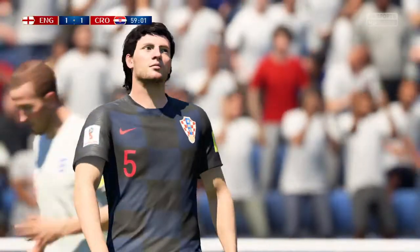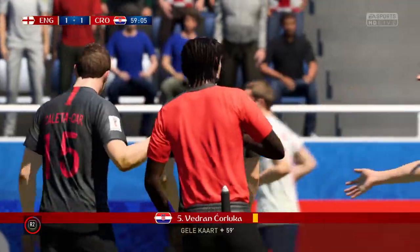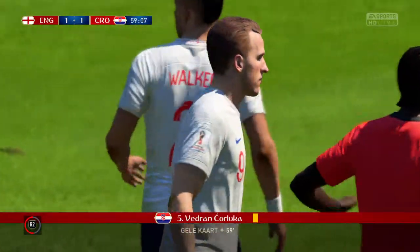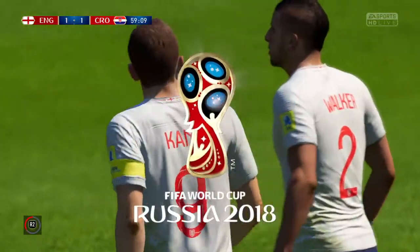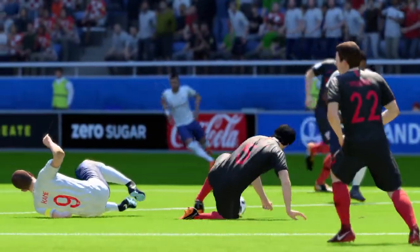Not a nice challenge. What will the ref do? Easy decision for this referee, and there's going to be no leniency here. It's got to be a card, a yellow one. Yeah, he reached for that back pocket straight away, and out it came.